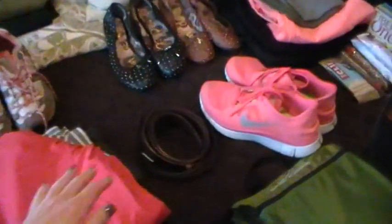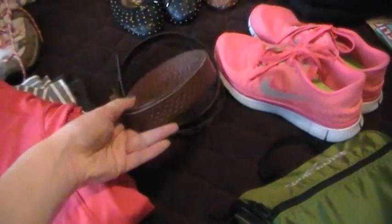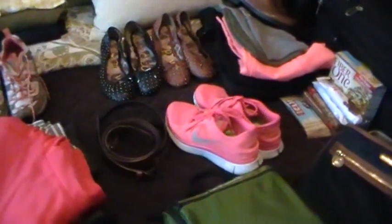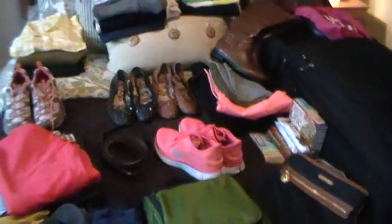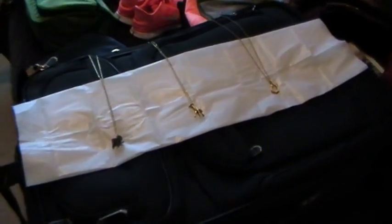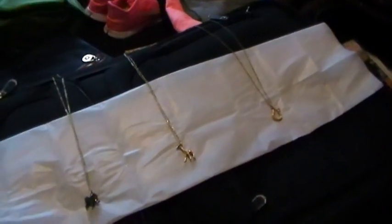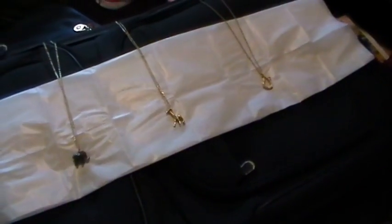Okay, I have a couple belts that I'm taking, just one leopard one and one little cognac one that has perforated detail to it. And what else? I guess the big thing now is I was going to show you how I pack my necklaces. Let me do that. Okay, I thought I'd show you guys a little trick that I learned on YouTube about how to pack your long necklaces so that they don't end up completely tangled by the time that you get to your destination.